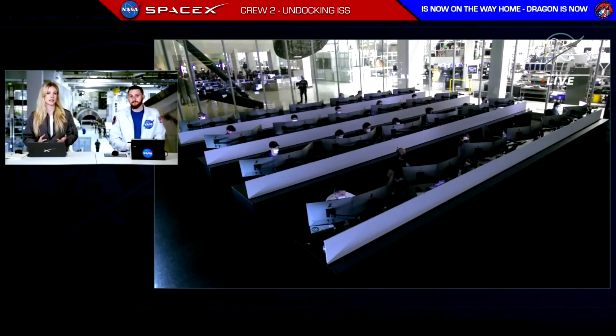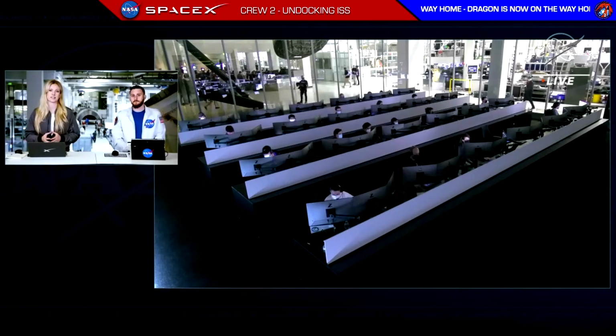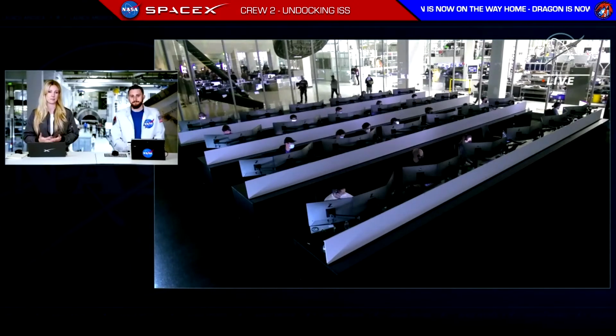Yeah. So as Gary said, we're now waiting for Dragon to exit that approach ellipsoid, or AE, as you might hear it referred to. And like we said, that's another imaginary shape. This time a 3-dimensional ellipsoid measuring 4 kilometers by 2 kilometers by 2 kilometers, and it's in the same family as the Keep Out sphere.